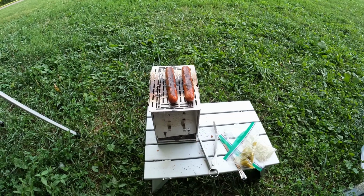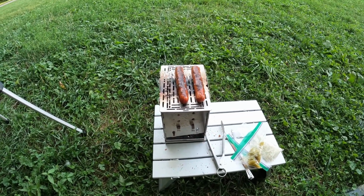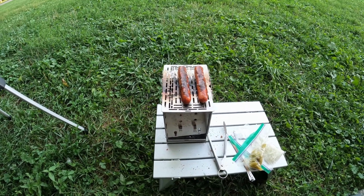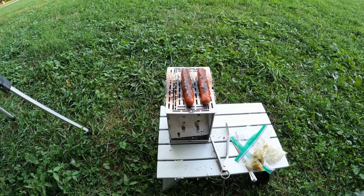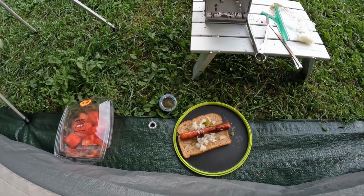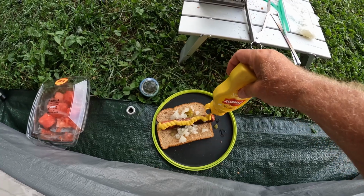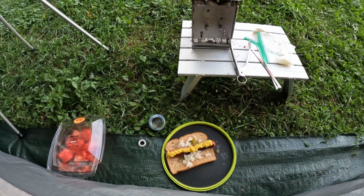Well, look at that. Really, it was only about maybe 10 or 15 minutes, if that. And those things are ready. That's with 7 coals. And of course it is a hot dog, so we must have mustard.